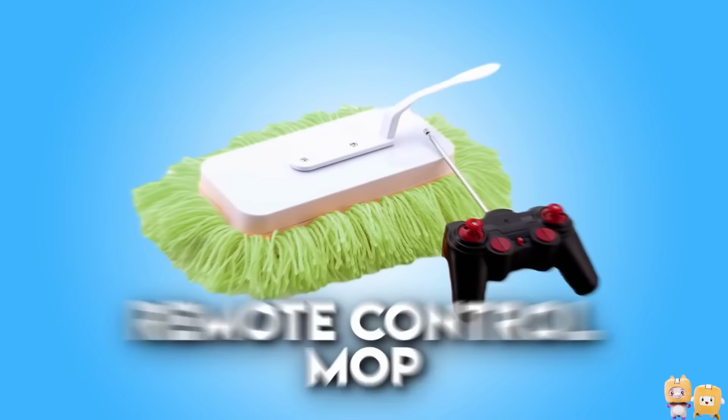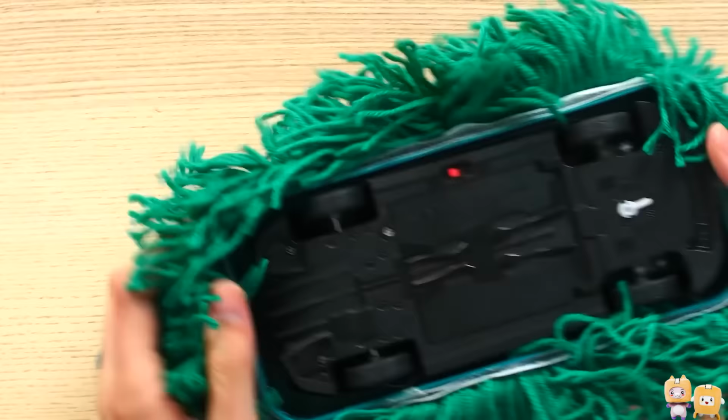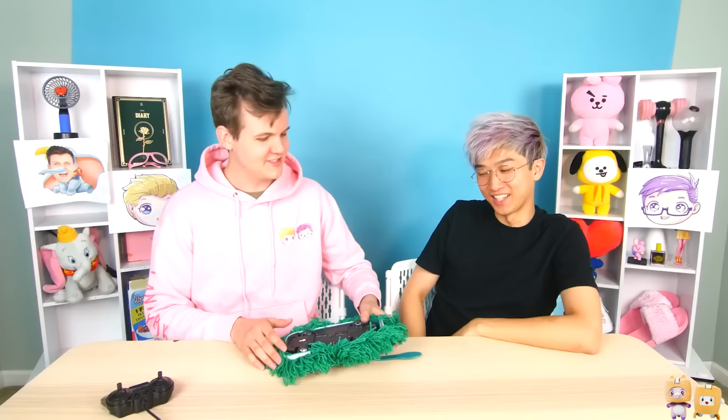Let's go. And the first product is this remote-controlled mop. Why does it have wheels? What is this? Okay, so this is a mop that has a remote control car on the bottom of it. So you can literally use this remote control and drive it around and it will clean the... No, it won't. It's not even touching. It's not even mopping anything.